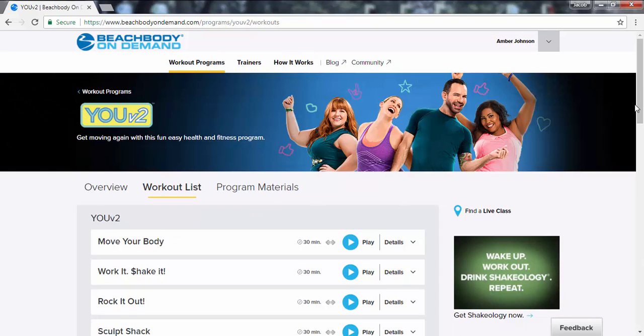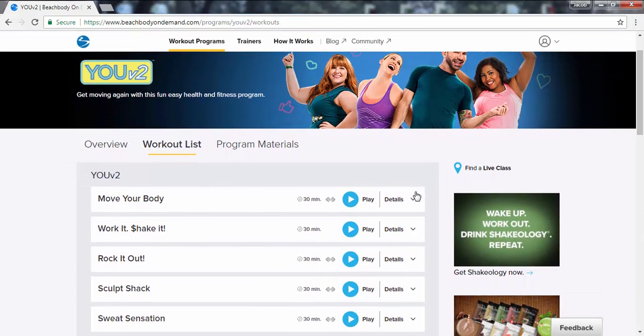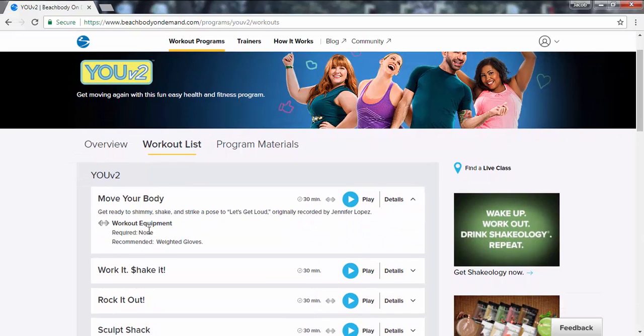All right, so all of these, again, this is just beginner. It's not even intermediate, just beginner, beginner, beginner. That's why it didn't come up. So you have the details here. You don't need any workout equipment. Some of them they recommend weighted gloves if you want to. It's 30 minutes and we're going to play.